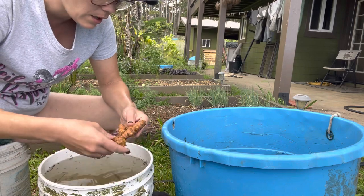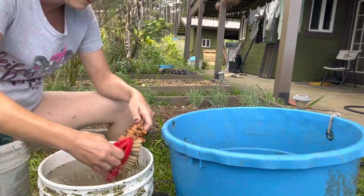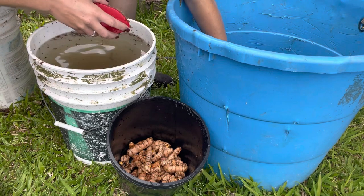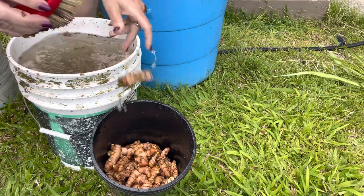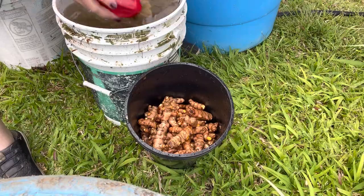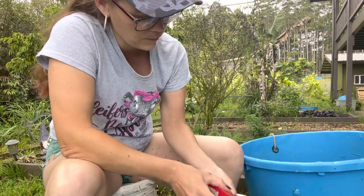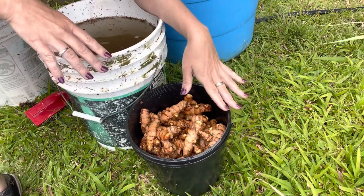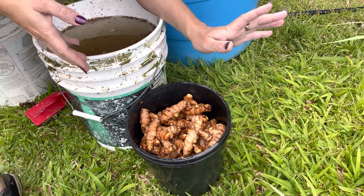Now, I'm not going to peel these. I am simply just taking off all the undesirable little bits of root that's left on there, and of course the dirt. So I think we're gonna call this good. My bucket is almost full. I'm gonna see how much this ends up being in our dehydrator, but also I only have like 3 minutes to get inside to catch Fermented Homestead live, so here we go.